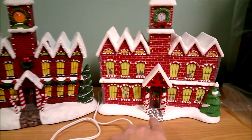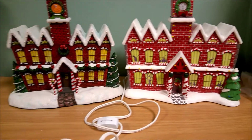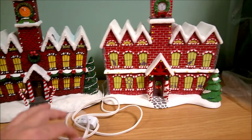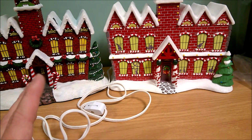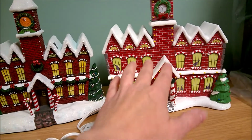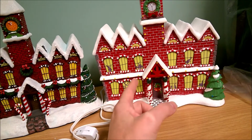And the cobblestone here looks different than this one. And this one has a bigger, wider, glittery base there. But for the most part, the sizing is about the same. So, quality-wise, personally, I think they look the same. I don't think this one looks higher quality, though this one retails, original retail, for $260.